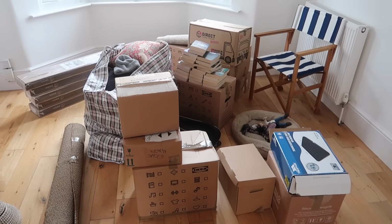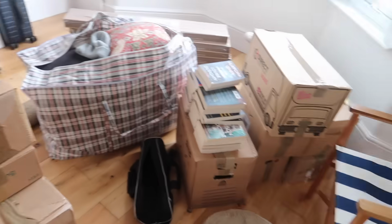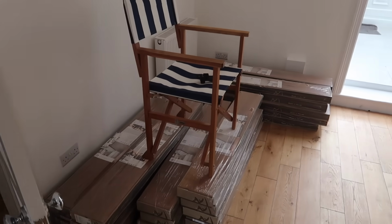So this is after a couple of trips, so we're actually doing really well. All of this is just sitting in the living room for now. And then we've got more boxes here. And then obviously we've got the flooring here. So it's gonna be a strategic process, but the flooring team arrive on Friday. So we're gonna be in the house all day on Friday. And then Saturday is obviously when we've got all of the furniture arriving.